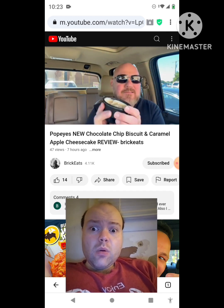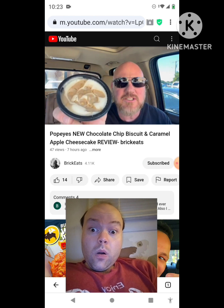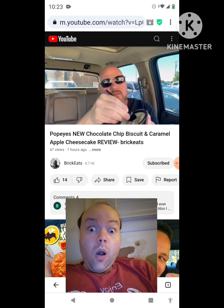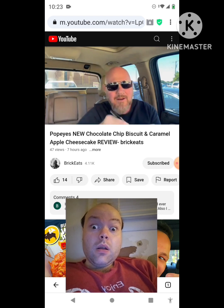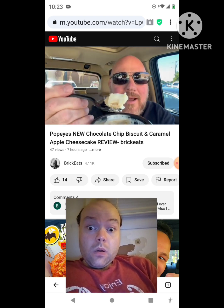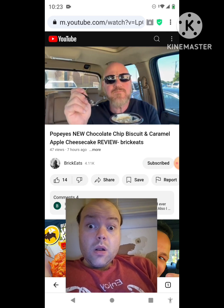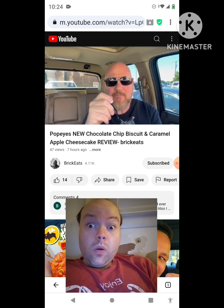Here we go. This is the also new menu item, the caramel apple cheesecake cup. It is cold, man. I think this thing is frozen solid. Oh my God, it's frozen. All right. Well, look at that. Doesn't that look good? Smells like caramel, I can tell you that. Caramel apple cheesecake cup. Wow.